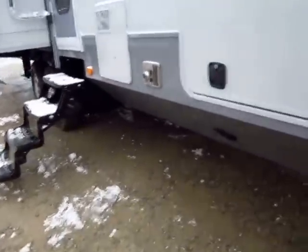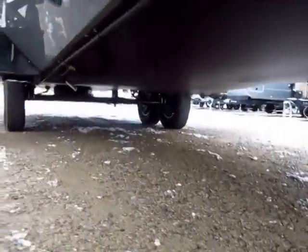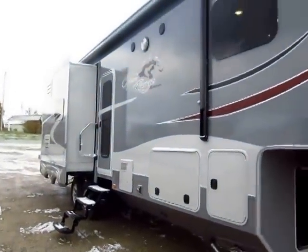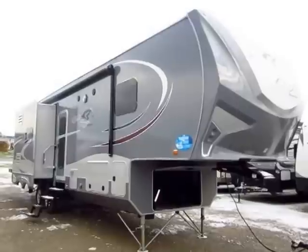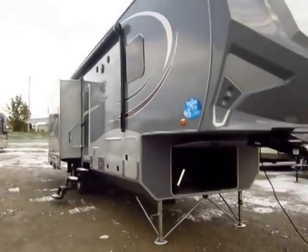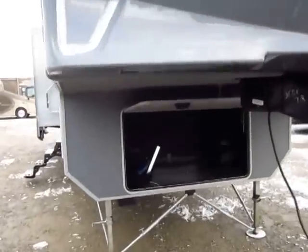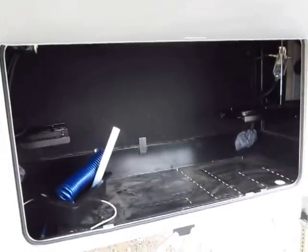Now, this is also a perfect day to talk about not just an enclosed underbelly. Seems like everybody's got an enclosed underbelly today. But the fact that every single Open Range is zero degree tested. Everyone gets really worried about R-factors. If you look up the literature on this one, it says R38. That's a calculated value, not the actual R-factor, but it doesn't matter because it passes zero degree testing. That's what you need to find out: how cold can it get, and can it hold my cabin temperature?